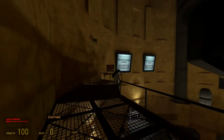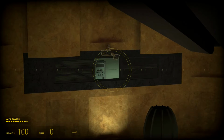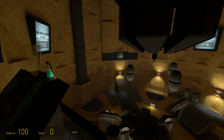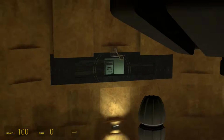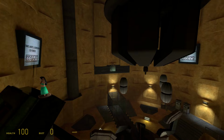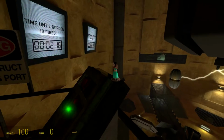Spectrometer to 80% and hold it there until the sample is ready. Gordon, are you not listening to me? Climb up and start the rotors. Climb up and start the rotors. We'll take it from here.